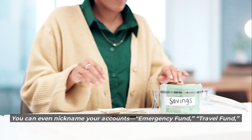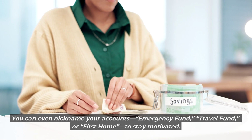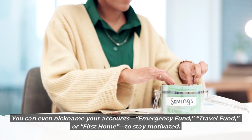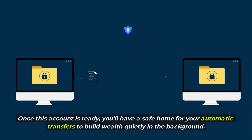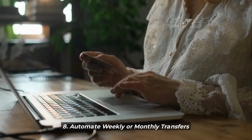You can even nickname your accounts Emergency Fund, Travel Fund, or First Home to stay motivated. Once this account is ready, you'll have a safe home for your automatic transfers to build wealth quietly in the background.